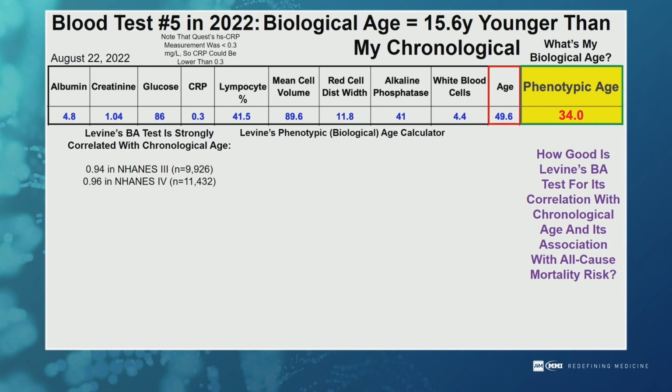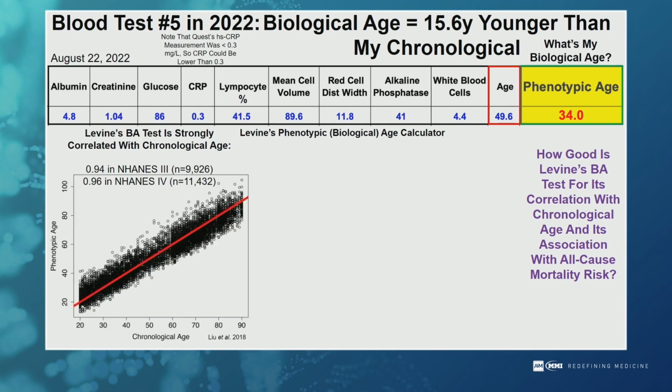A perfectly linear correlation is 1.0, so these are pretty close to as close as you can get to being almost perfectly linearly correlated. We can see that graphically represented here: phenotypic age, again Levine's biological age, plotted against chronological age. You can see that almost perfectly linear red line there. Now, Levine's correlation with chronological age, in this 0.94 to 0.96 range, is as good as the best epigenetic clock for predicting chronological age, which is the Horvath test.